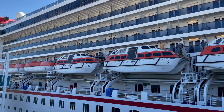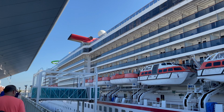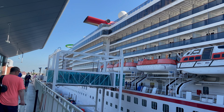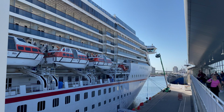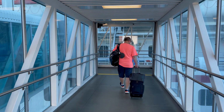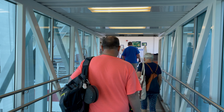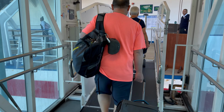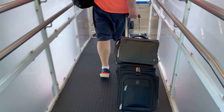And there she is, Carnival Pride. We're home for the next week. Isn't she beautiful? We're on the gangplank. Okay. And the bridge to fun. To cross over.